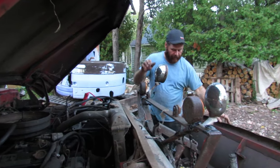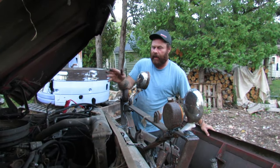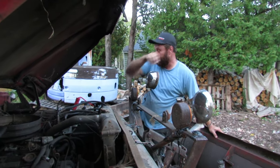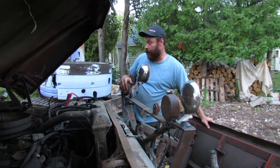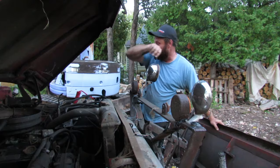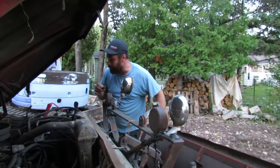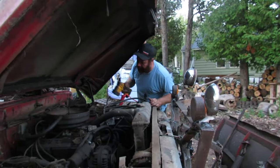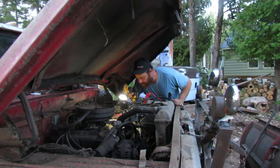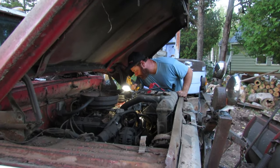My buddy Todd said ever since he'd seen this truck when he was a little kid, it always had straight pipes on it, and he said this was the best sounding truck he had ever heard. So I'm sure now the exhaust is completely gone, but it did have one pipe back there, so maybe it's still got half a good sounding exhaust on it. So, yeah, he said it just used to rumble. Oh, he's even got the motor mount chained down on each side. Look at that.